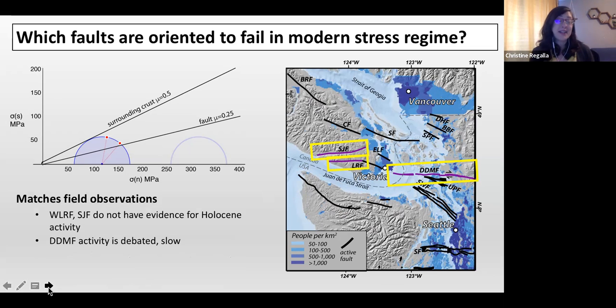And again, this is matching what I think we're seeing from our field observations. The San Juan Fault and the Western Leech River Fault, from what we have seen, do not have evidence for Holocene activity. And others working on the Darrington Devils Mountain Fault, its activity is debated, but what is known about it is that it's relatively slow.